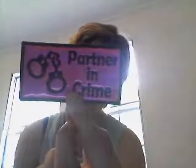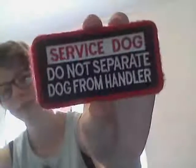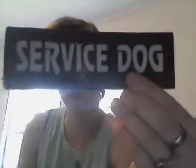I have this one that says partner in crime. I have this one that says I'm the beat to her heart with the heartbeat logo and a dog in the middle. I have this one that says no cute. I have this one that says service dog, do not separate dog from handler. I have a basic service dog reflective one, and another basic service dog one. I do have a service dog in training, do not touch. I have another one that says PTSD service dog. I have medical alert service dog with the heartbeat symbol.